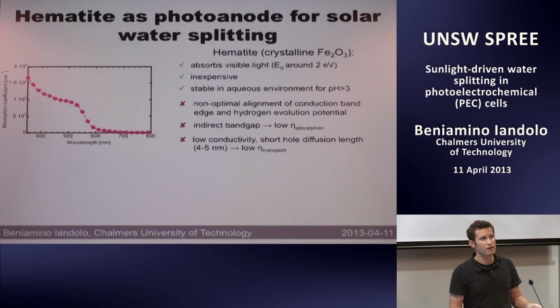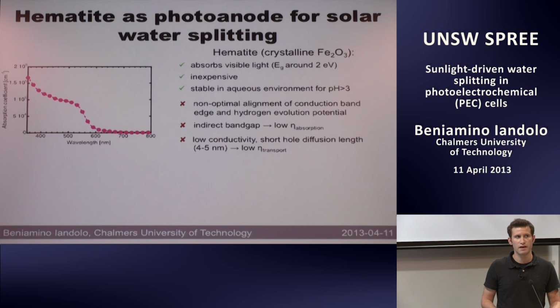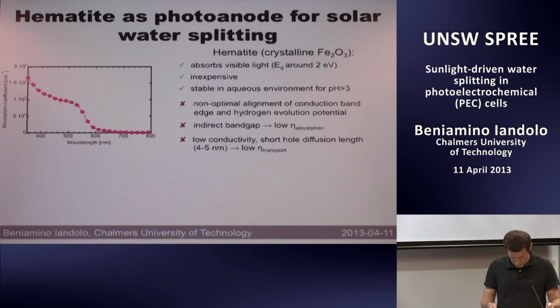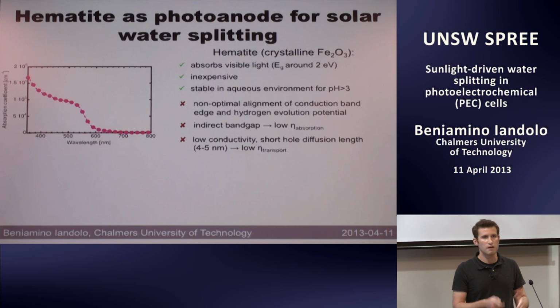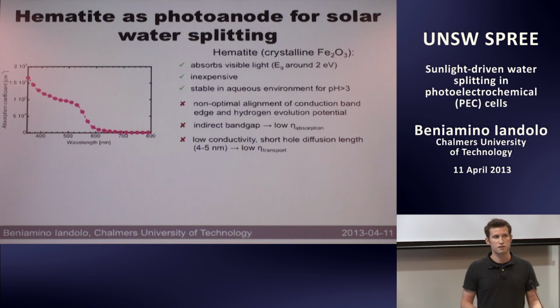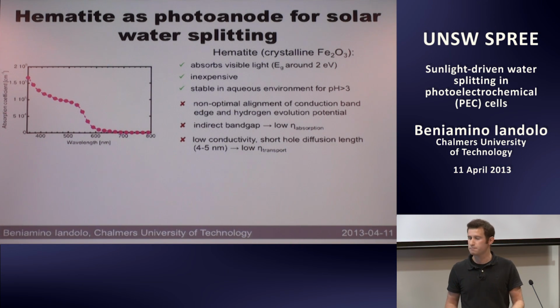And perhaps most importantly, hematite is known for being a poor semiconductor, so low electron conductivity, and perhaps even more importantly, very short hole diffusion length of about 4 or 5 nanometers, which means that if the holes are not generated and then right away driven towards the surface, they will not be able to take part in the water splitting reaction because they will undergo recombination.